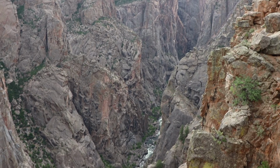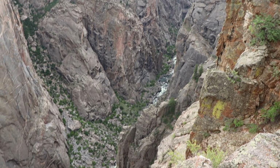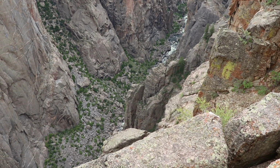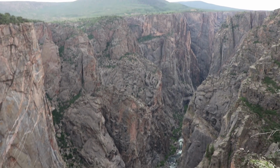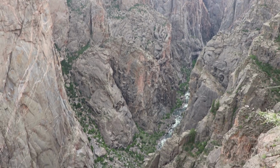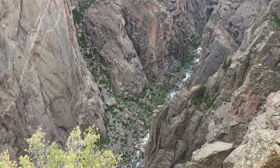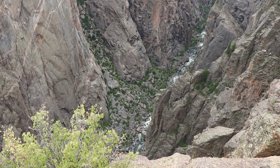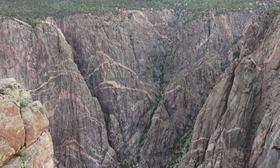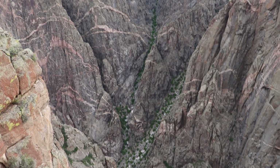Here at Chasm View, the Gunnison River makes its greatest descent within the canyon, dropping 240 feet per mile. The Gunnison River has the 5th steepest mountain decline in North America since it drops on average 34 feet per mile. The Colorado River only drops about 7.5 feet per mile at the Grand Canyon, even though that canyon is significantly larger to say the least.